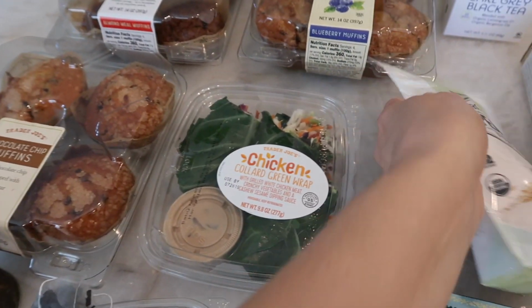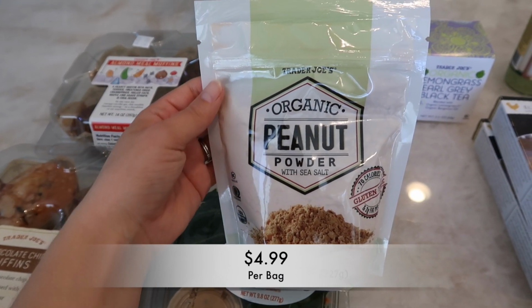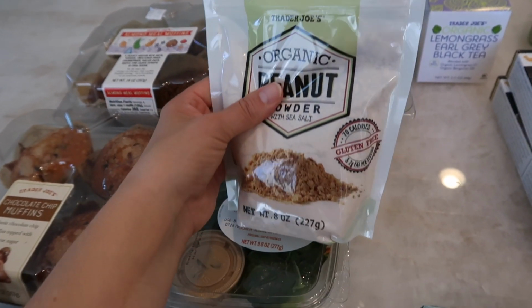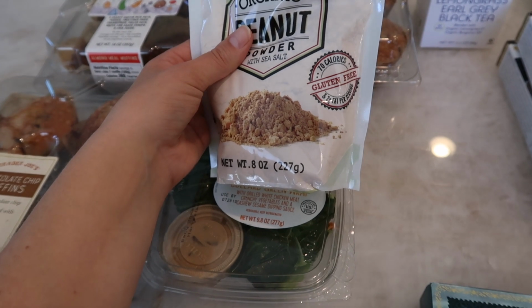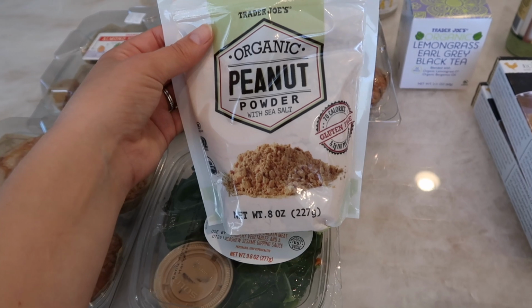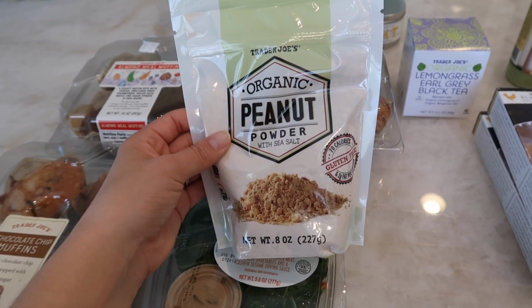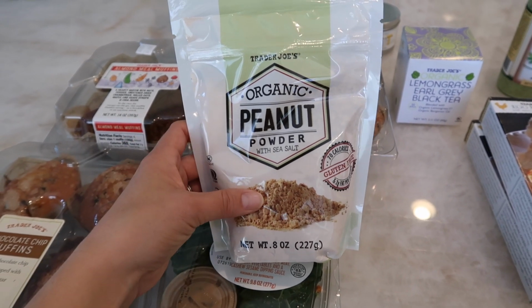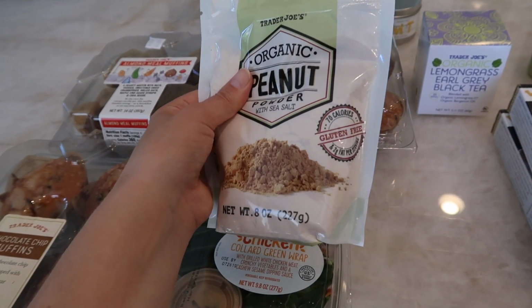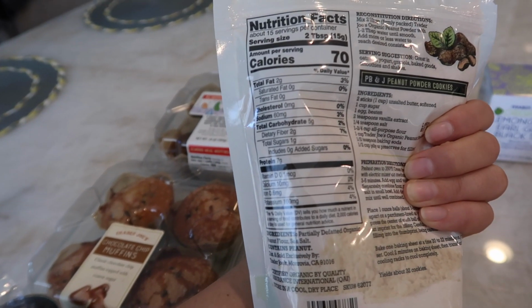And then the very last thing that came in is the new organic peanut powder with sea salt. So when I first saw this, I was like, what the heck is this for? Why do we need peanut powder? And then I started thinking about it, and I was talking with another coworker of mine, and she was like, well, I know a lot of people that go on hikes tend to like the powder because then they can mix it with water and it turns into peanut butter, and it's just more convenient. And I thought, oh, that's probably true, because then you don't need to lug around a big jar of peanut butter. And also what we noticed is on the back, there is a lot less fat.